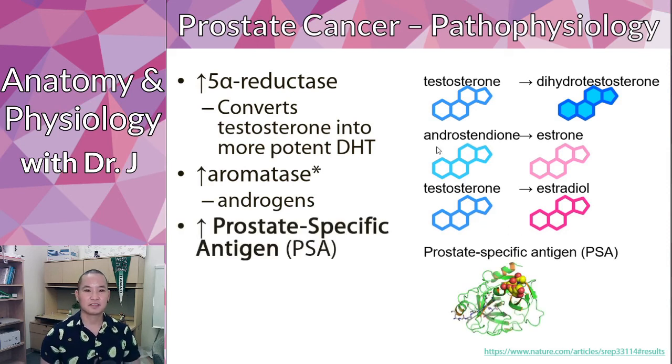So what we see is that prostate cancer increases these enzymes that basically affect steroid synthesis. And it also increases, now this isn't a steroid, this is a peptide, which is why we're representing it by this ribbon structure. It is a protein, and this particular protein that we see in elevated levels in a man who has prostate cancer is called prostate-specific antigen, or PSA.